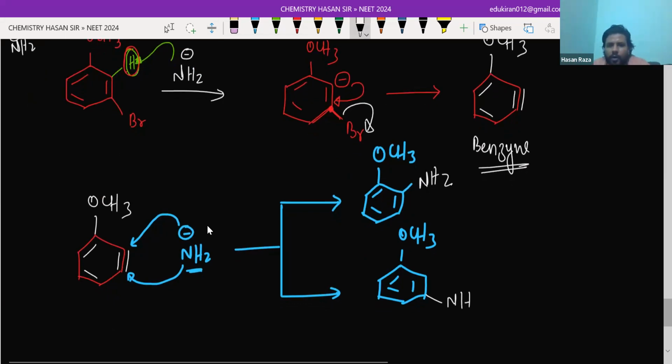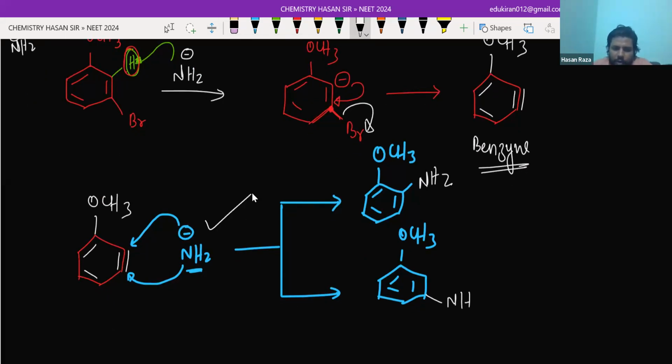Okay, so what I did is NH2 again comes into play, and it can attack here. This carbon is already making four bonds, so one of the bonds should be broken. So if NH2 attacks on this, negative charge will come here. If NH2 attacks at this, negative charge will be here. Now what will happen? Very simple it is.